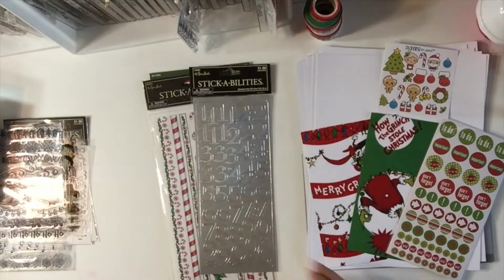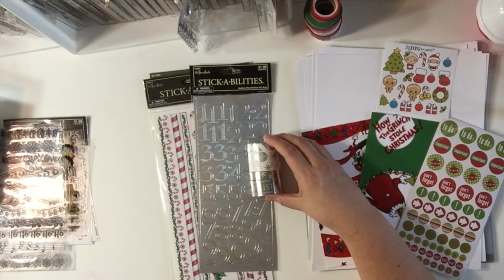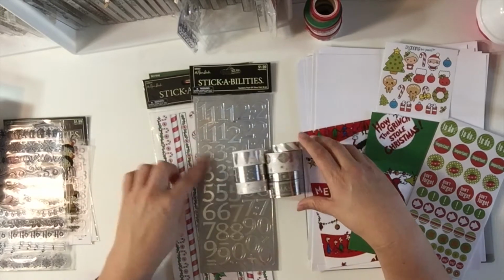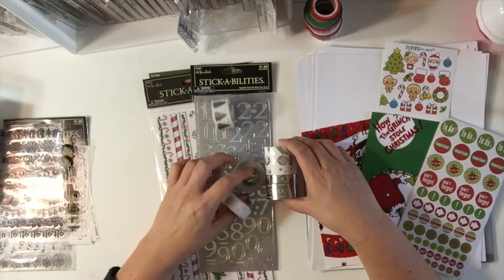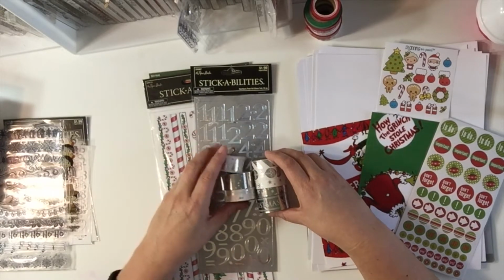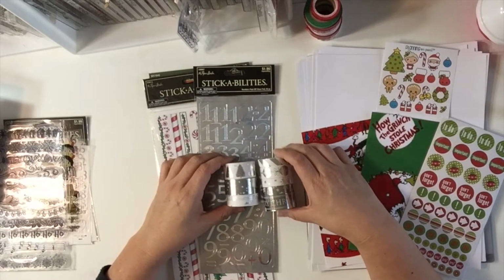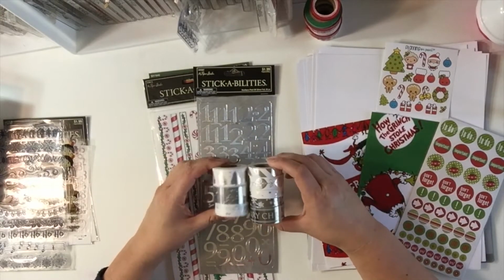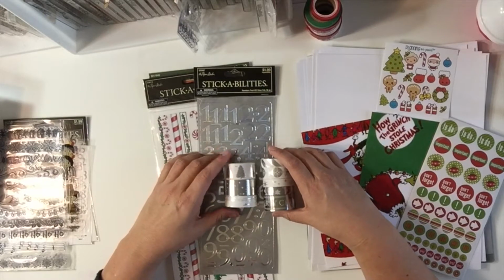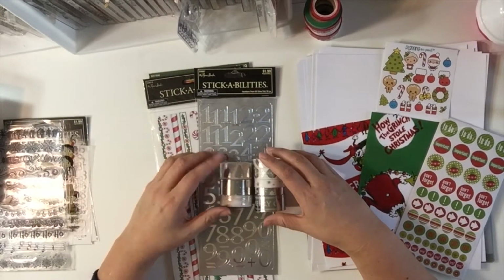I got some really pretty Christmas washi tape from Michael's also. So I thought these would complement each other on my layouts. I don't think I had any at all. Silver and white washi tape for Christmas. I don't have any gold really either.